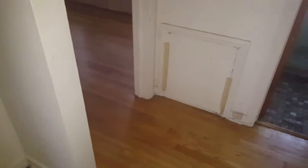Let's go back out here through the kitchen into the dining room. Over. Let me stop here. Stop. Okay. This thing doesn't want to stop right now. So, well, we'll just keep going. Hopefully this file won't get too big.